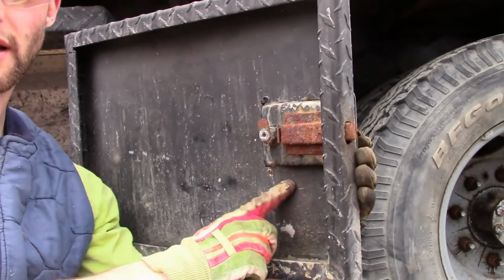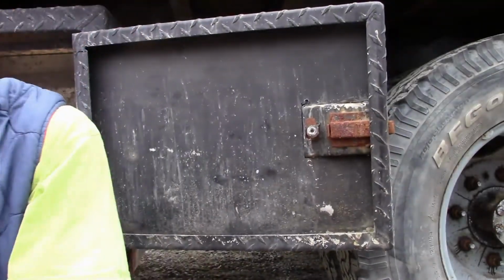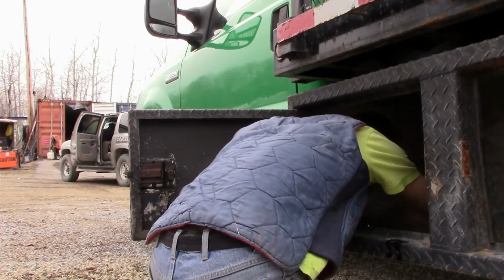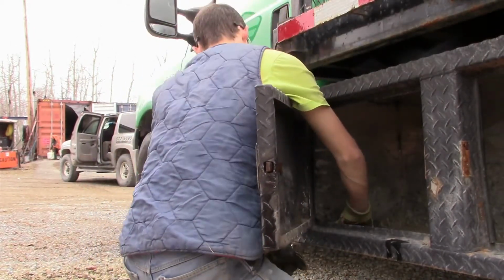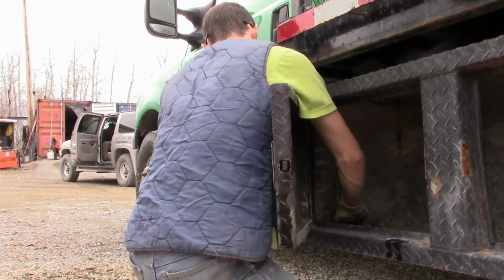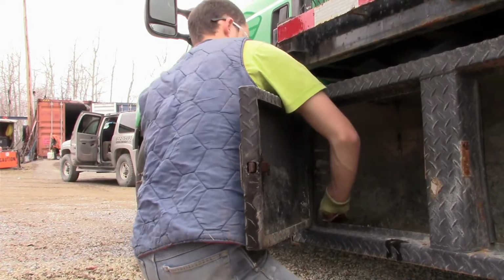So what I'm trying to do is when you pull the lever, this tab is supposed to move back, but it seems to be seized on the other one. So I'm going to try to put the chisel in here and force it back a little bit. There we go. Four of them.